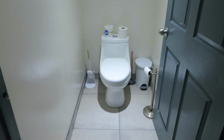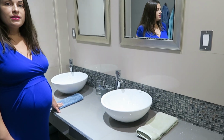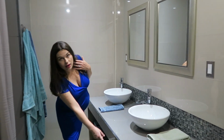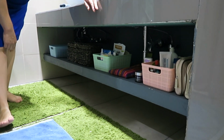That's the toilet area. And then over here, we have a double sink. So this is Matt's and this is mine. We've got all of our stuff down here. So this is my side and that's Matt's side. And we have a walk-in shower.